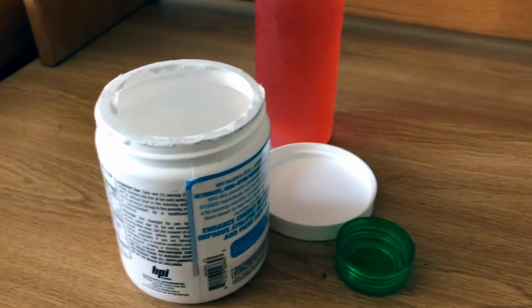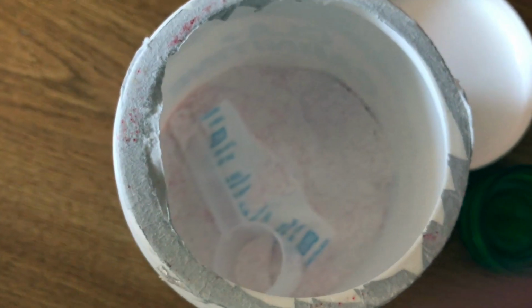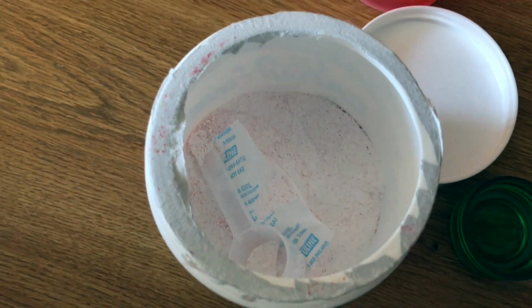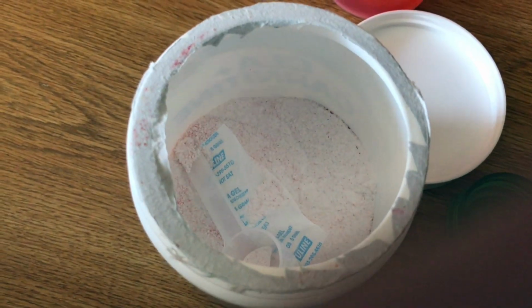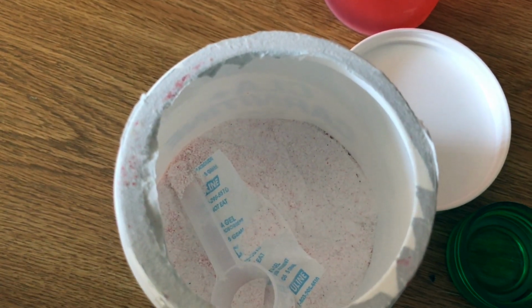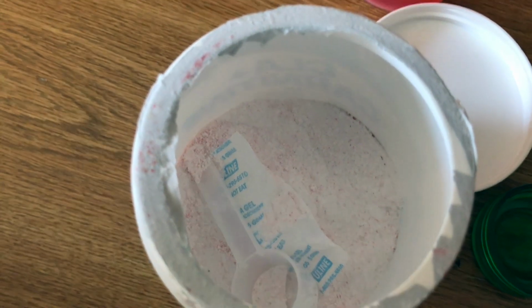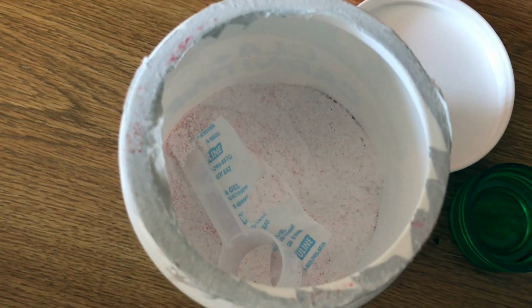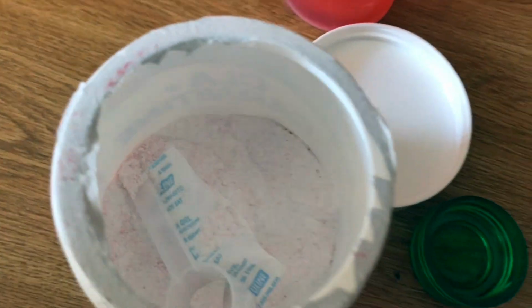Alright, so I opened the box, and you can see inside there's a little scoop which you can measure out your servings into the water. Oh, there you go. You can see the scoop. You can see a bag of, I would say, a chemical which helps to keep the powder fresh for everyday use. You should leave that in it. You can see the kind of pinkish color of the powder because it's a fruit punch.